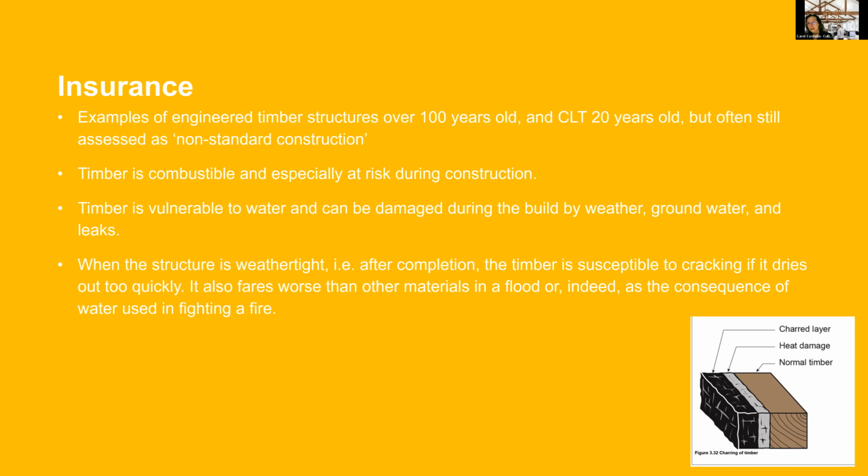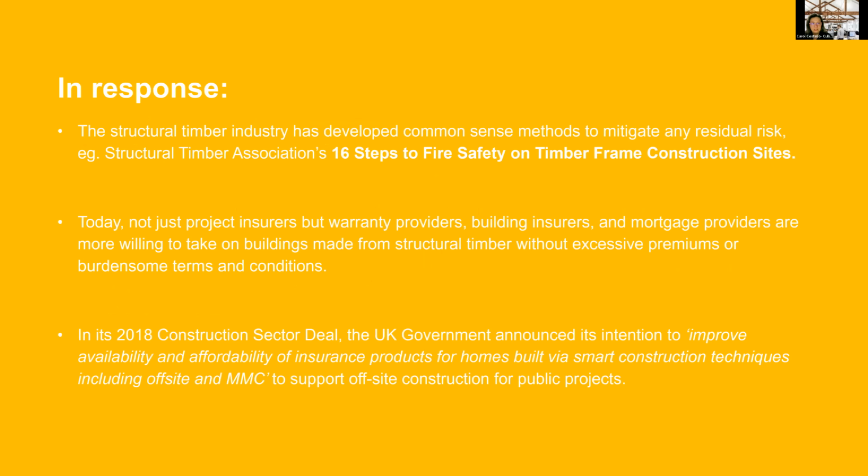I think the other barrier you will come across is insurance, and TRADA has been working for years with the insurance company and the supply chain to address some of these issues and also provide better guidance for specifiers and contractors in terms of how you build with timber to protect it from fire and from moisture. So, you know, it's just something that we who are passionate about timber still need to address.